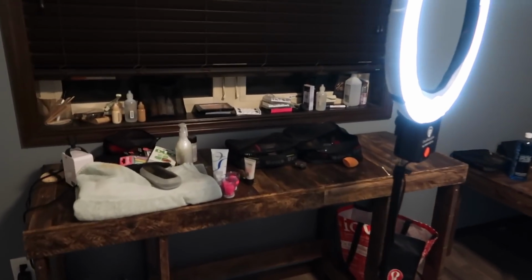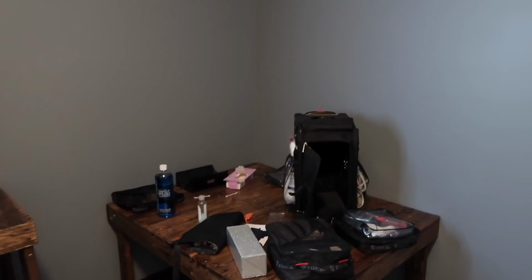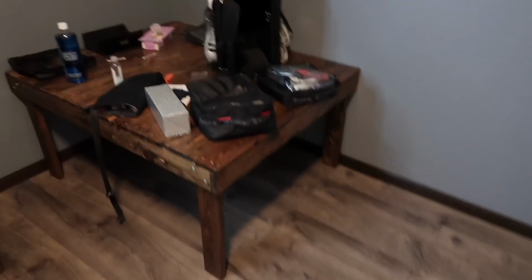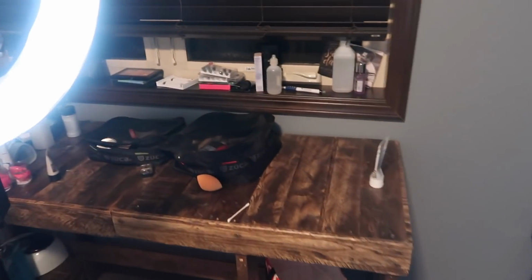So, you guys, I am packing for a wedding tomorrow. I have 2 weddings this weekend, Friday and Saturday, and you guys wanted to see what's in my makeup bag, my freelance kit. So I'm gonna show you all that tonight.